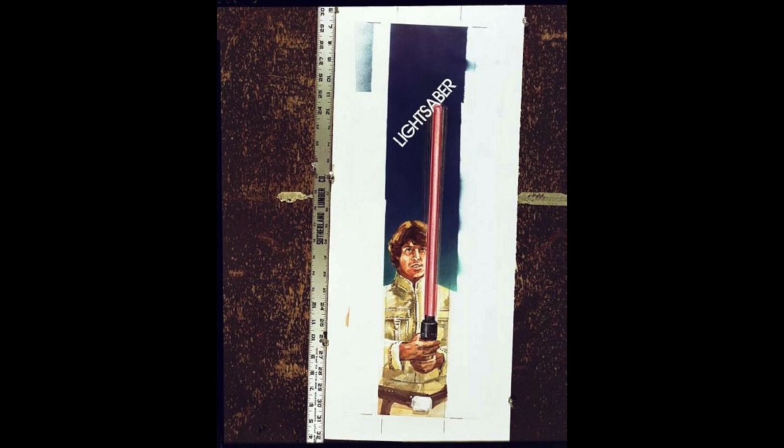Now here's a closer look at the proof artwork of the box used for the lightsaber. It's a little different that at this time period they were thinking of doing artwork, when most of the toys under Kenner released during The Empire Strikes Back used mostly scenes from the film or production photos.